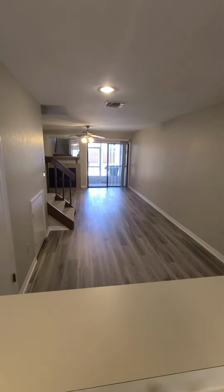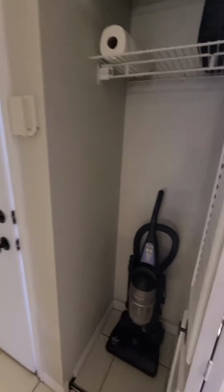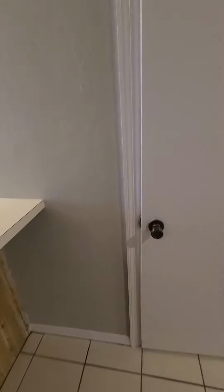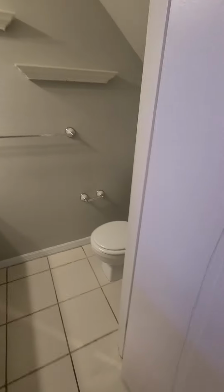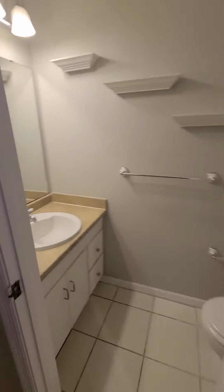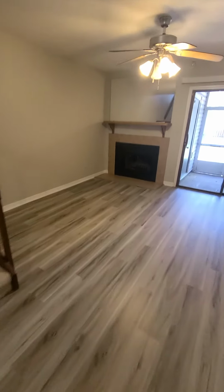Just put in some new luxury vinyl plank flooring. Half bath downstairs. Freshly painted. This stuff is great. Fireplace.